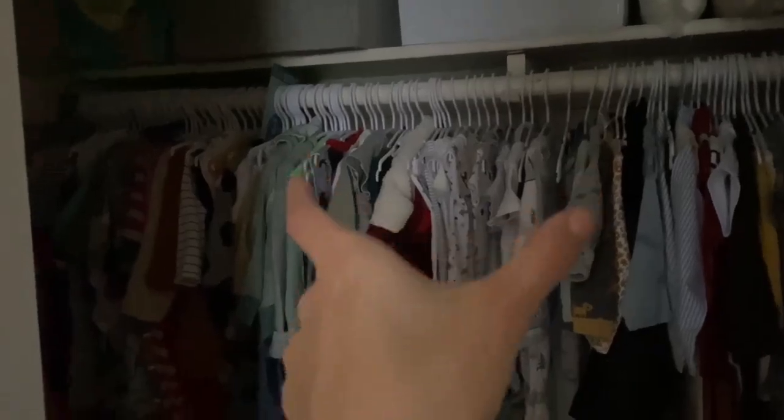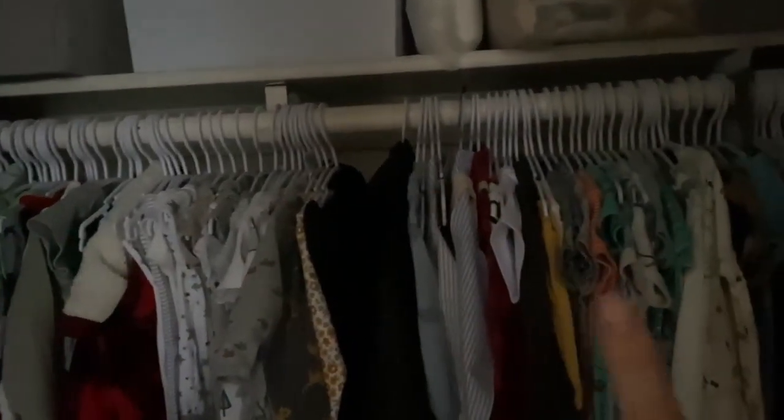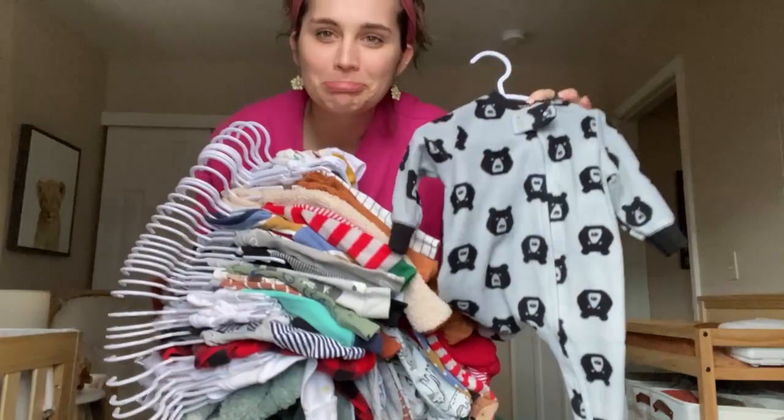So this section right here, he has fully grown out of, and he is almost grown out of this section. I'm going to take this section and load it up within his tote so that we can scooch that over and order some more 6 to 9 outfits. Look at how much there is that he grew out of. This one was so cute.